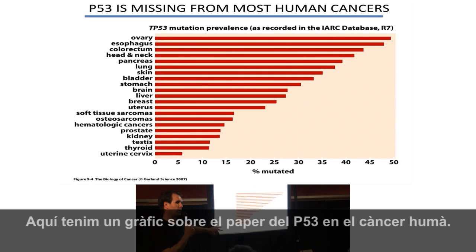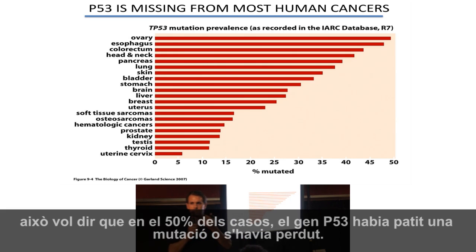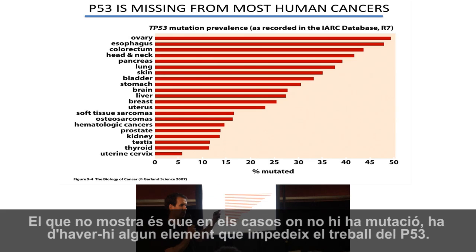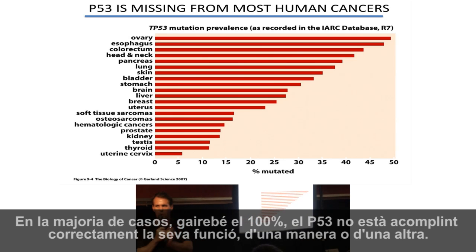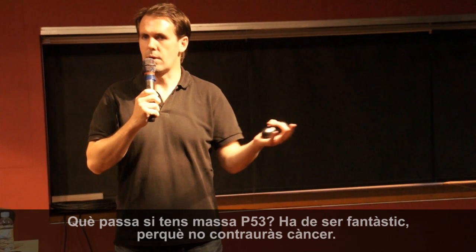This is just a summary of p53 in human cancer. If we just look at the top line, it says ovary, and it goes all the way up to 50%. So 50% of cancer in the ovary has lost or mutated p53. What it doesn't show is that the cancers that don't have a mutation actually have something else preventing p53 from working. The majority, almost 100% of human cancers, don't have p53 doing what it's supposed to do in one way or another.